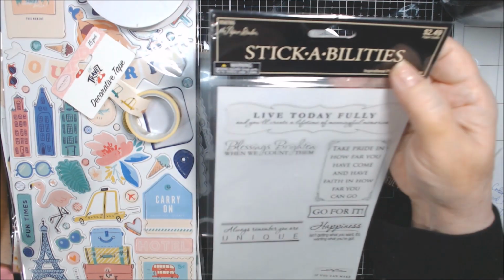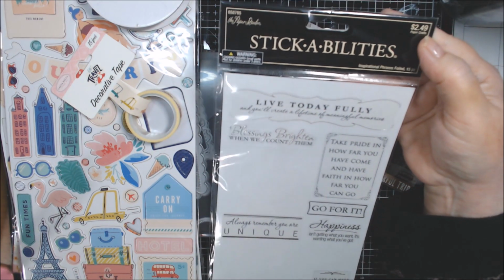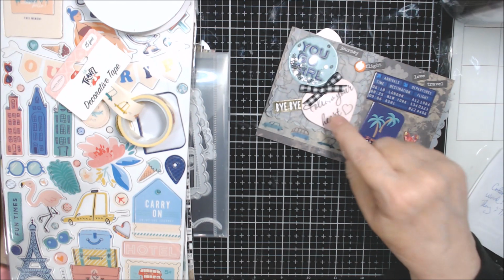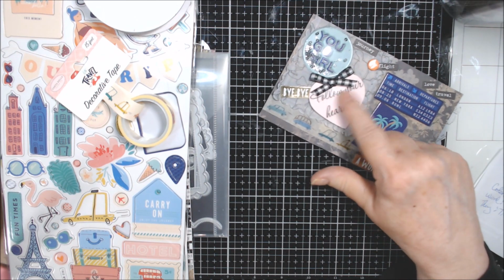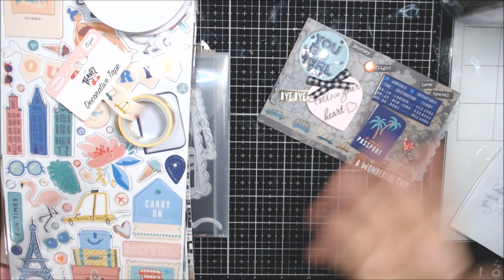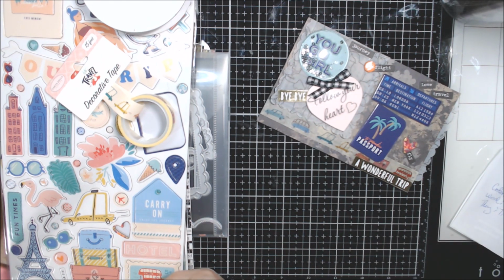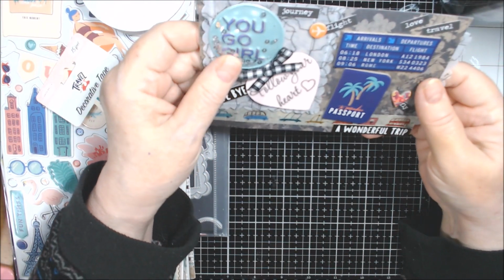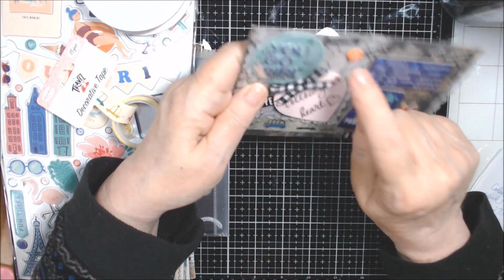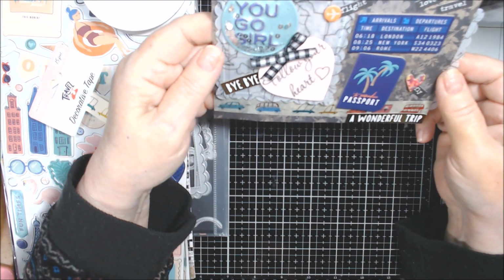this Stickabilities Inspirational Phrases foiled. I thought that kind of looked charcoaly too, but it's a heart with love, and I had to cut it. So follow your heart, because, follow your heart. I want to travel. I want to follow my heart and go a few places, so that's appropriate for me. Little airplane. I used 4 out of the Cartabella stuff.